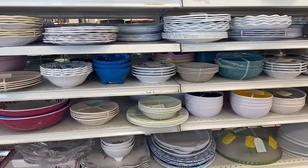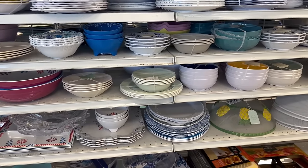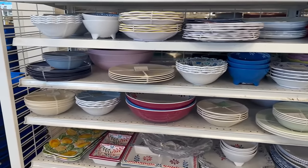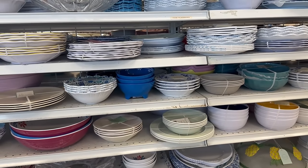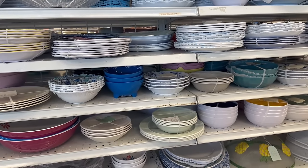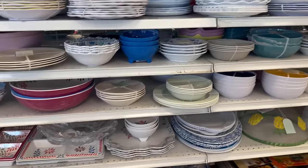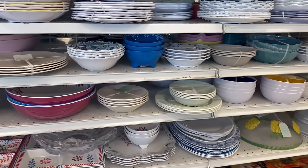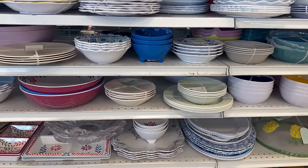Also, as I'm doing more hauls, I'm starting to learn more stuff to let you guys know what's going on. I just realized that every Tuesday, Ross gives 55 and older 10% extra savings. So that's good to know. If you know somebody who's a senior citizen or 55 and older, be like, hey, you want to go shopping with me at Ross? We could save some money. I'm just saying, help each other out.